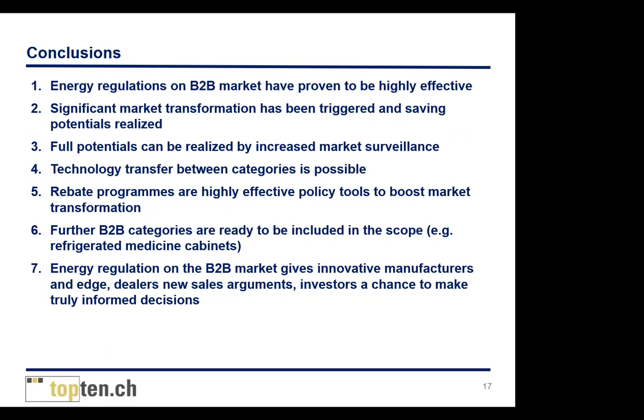All in all, energy regulation on the business-to-business market gives innovative manufacturers an edge, dealers a new sales argument, and investors a chance to make a truly informed decision.